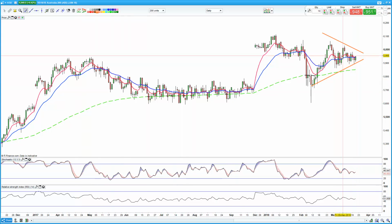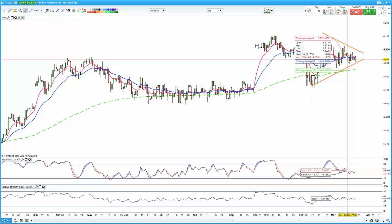This sort of sideways grinding pattern, where the range continually narrows, highlights that neither the bulls nor the bears can gain the ascendancy at the moment. And ultimately traders and investors don't really know what to do. And if we look more broadly at what's going on at a macro level, and I'm sure we'll talk about this more later on in the video, there's a lot of moving parts in the global economy at the moment.